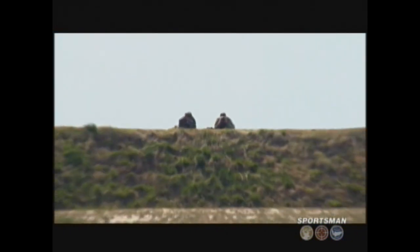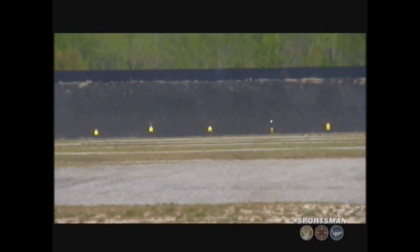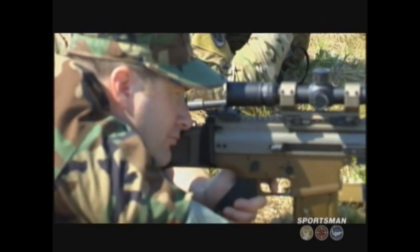Okay, Monty, you see there's five pieces of steel downrange? Why don't you go left to right and then right to left, total of 10 shots, as fast as you can. Roger. Okay, whenever you're ready, I've got you covered.